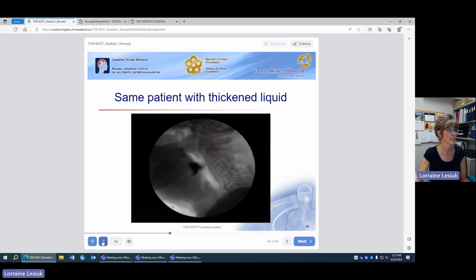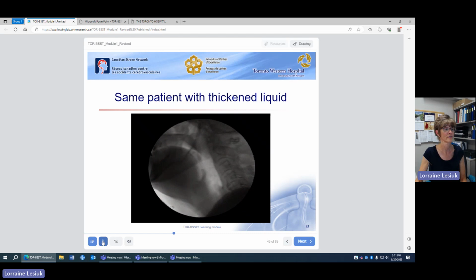All right, so that's the thickened liquid. Now it's in the valleculae. He's getting ready to swallow. And there it goes. So did you notice that nothing entered the airway or the laryngeal vestibule? Nothing was aspirated. Also, did you notice that the bolus was a little bit slower in passing? It was a little bit heavier, a little bit thicker. For some patients, that's what they need. They need to have that heavier consistency in order to swallow safely.